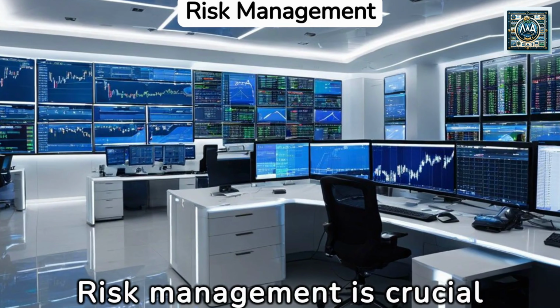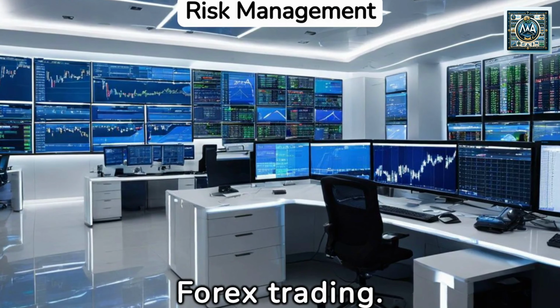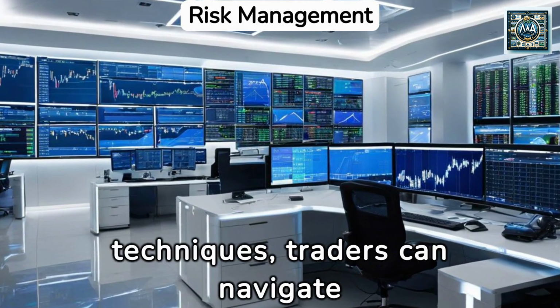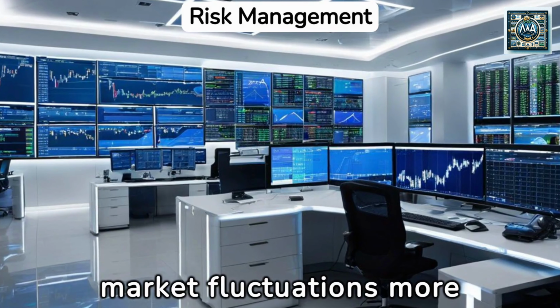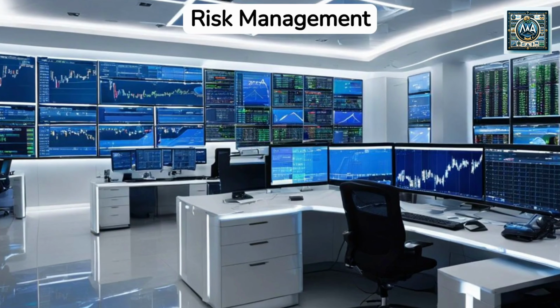Risk management is crucial in the volatile world of Forex trading. It involves strategies to protect your capital, such as setting stop-loss orders to limit potential losses. By understanding and applying risk management techniques, traders can navigate market fluctuations more effectively, ensuring longevity in their trading careers.